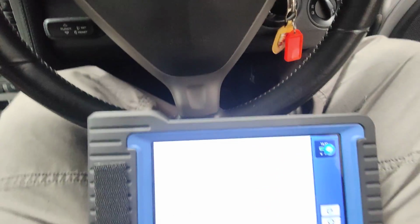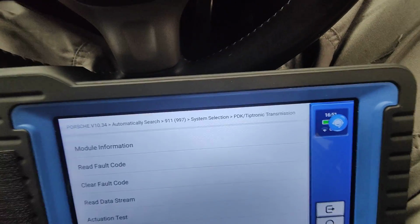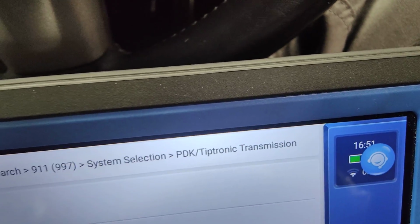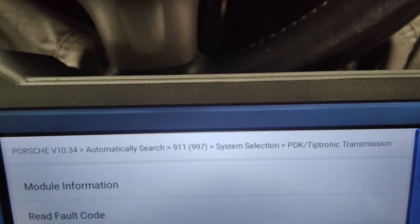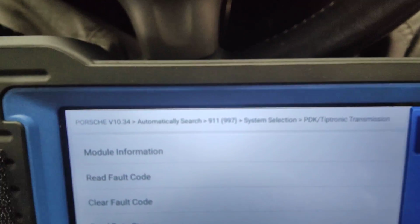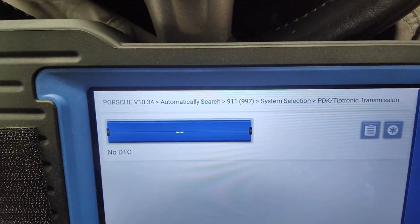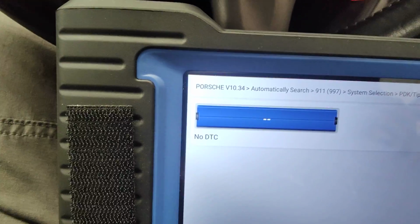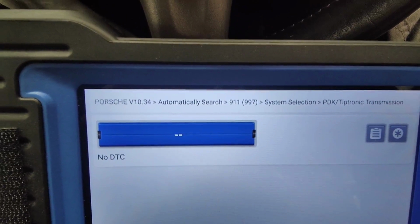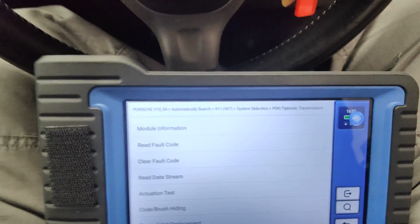Now I've actually gone into my scan tool, so I'm just trying to go into the gearbox now. So see, PDK Tiptronic. If you look at the model 997 PDK Tiptronic on top there. Then now I'm going to read the fault codes. Should be no fault there, I hope. Yes, no fault codes. Alright, now all the fault codes that were there, it's not even relogged again, it's not there anymore. So that's good news for this car.